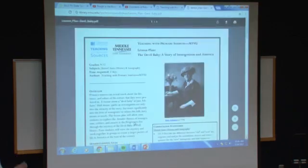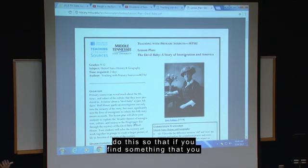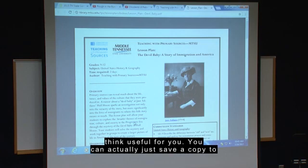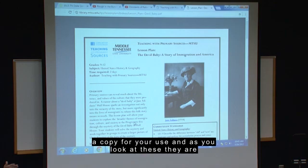Here's the one I'll open. They're all kind of formatted the same, so it doesn't matter which one you open to look at. All of our materials are PDF files, and we do this so that if you find something that you think will be useful for you, you can actually just save a copy to your computer, and you don't have to worry about coming to find that item again on the website. You just have a copy that's there for your use.